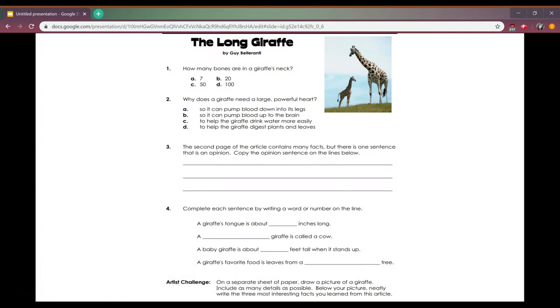Then the last thing on this page says Artist Challenge, and you don't have to do this, but it might be a fun activity to do if you want. It says, on a separate sheet of paper, draw a picture of a giraffe. Include as many details as possible. Below your picture, neatly write the 3 most interesting facts you learned about from this article.